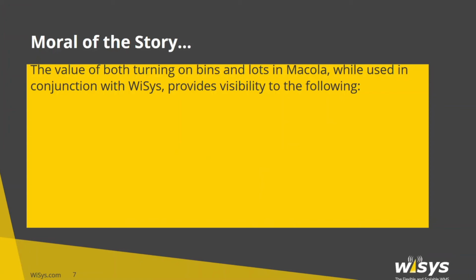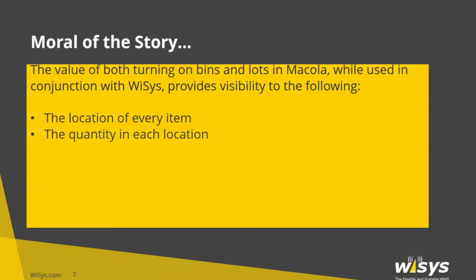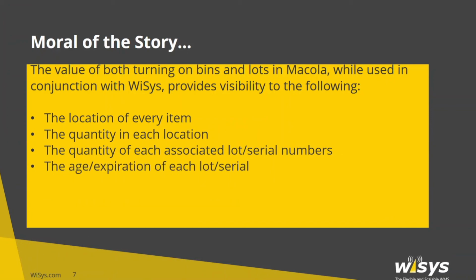So what's the moral of the story? The value of turning on bins and lots in Macola in conjunction with WiSys really improves your visibility in the following areas: the location of every item, the quantity in each location, the quantity of each associated serial lot number is kept track of, and the age and expiration date of each lot is there for us to take a look at.